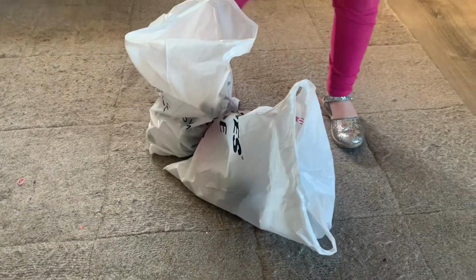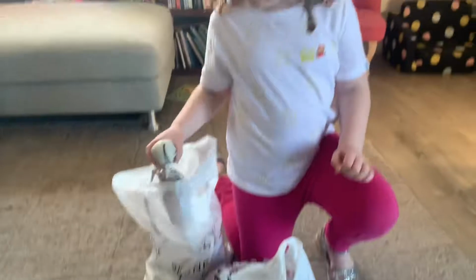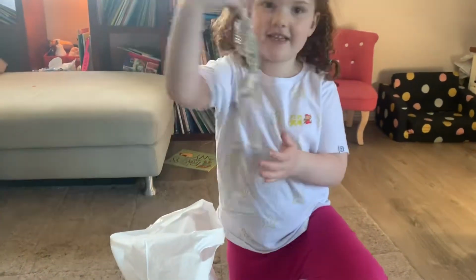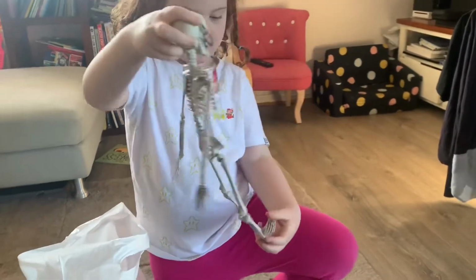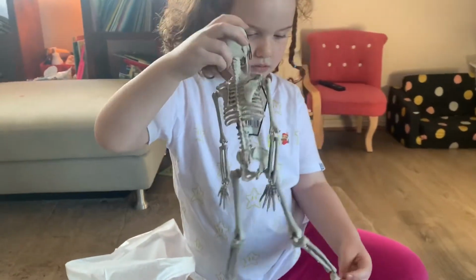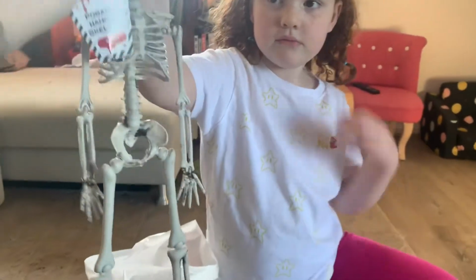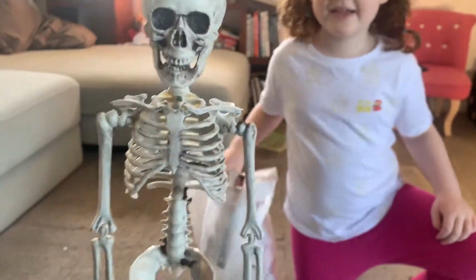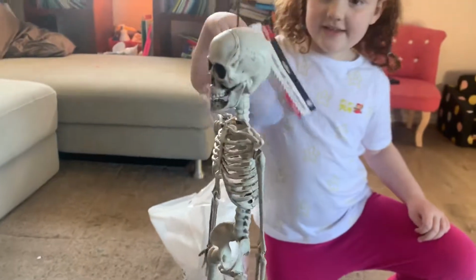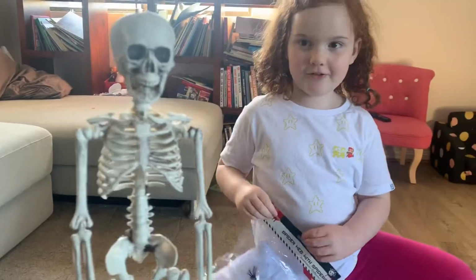Okay, first I'm going to do Halloween. Halloween's gotten big in Australia over the last few years, so this year we decided to get some spooky decorations. And so first one, a skeleton. What should we call him, Mads? Skelly Bones. Skelly Bones, all right.